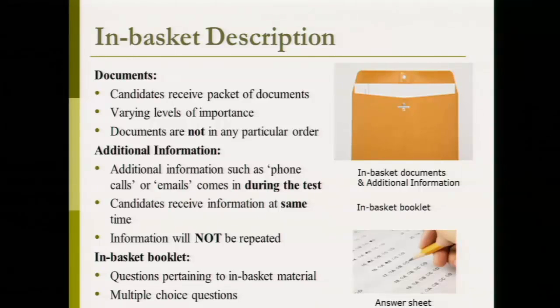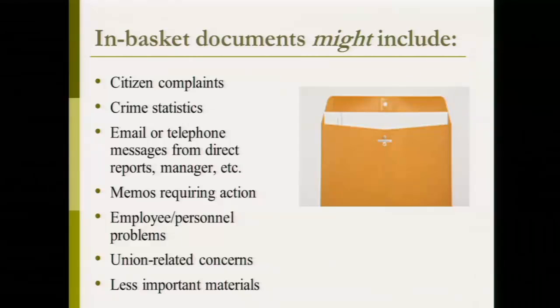Okay, as I've mentioned, additional information comes in once. We don't repeat it, but we do have a laptop set up at the back of the room, so you'd be able to make that up if you're at the restroom or something. The in-basket booklet has basically a set of questions that goes along with that package of materials that we're providing. And again, these are multiple choice questions. They're not open-ended. So the kind of things that could be here, and none of these should be a surprise, I wouldn't think, depending on the job and the role, examples could be citizen complaints, crime statistics, email or telephone messages from either direct reports or a boss, memos requiring action, maybe employee or personnel problems, union-related concerns, and less important materials.